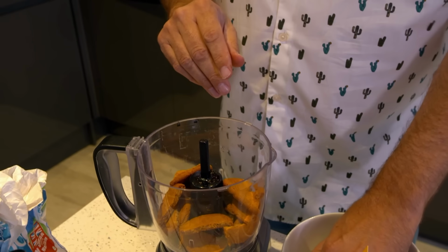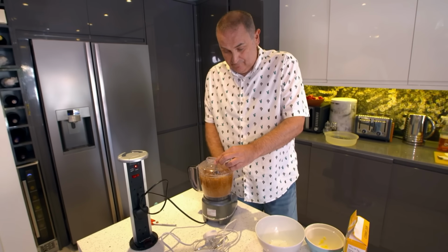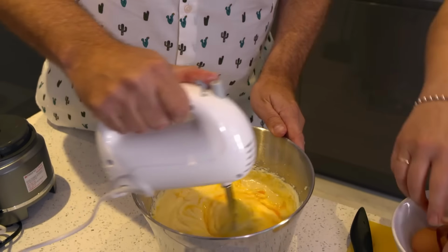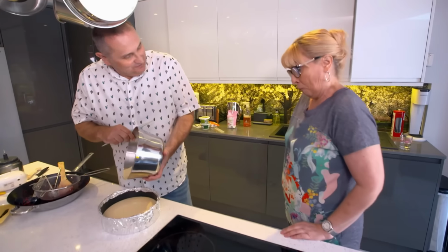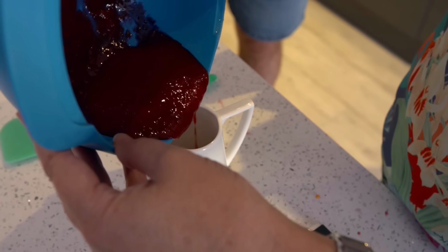For the base, Jeff blitzes ginger nuts and biscotti with butter. For the filling, ricotta cheese is whisked with cream, sugar and eggs. In goes orange zest and vanilla essence. Then the mix is poured over the base. Looks good. And it's in to bake. They'll serve with raspberry coulis.